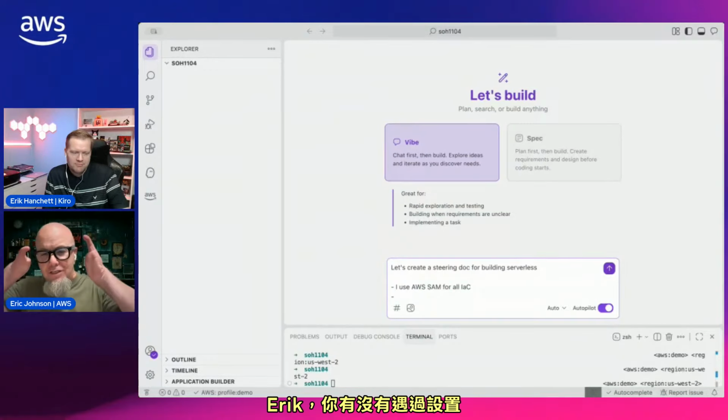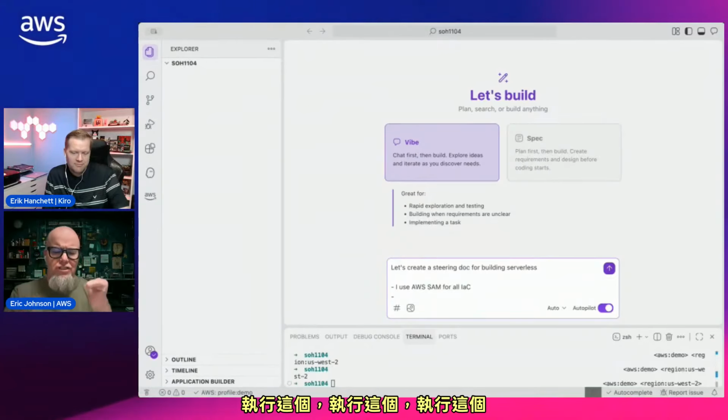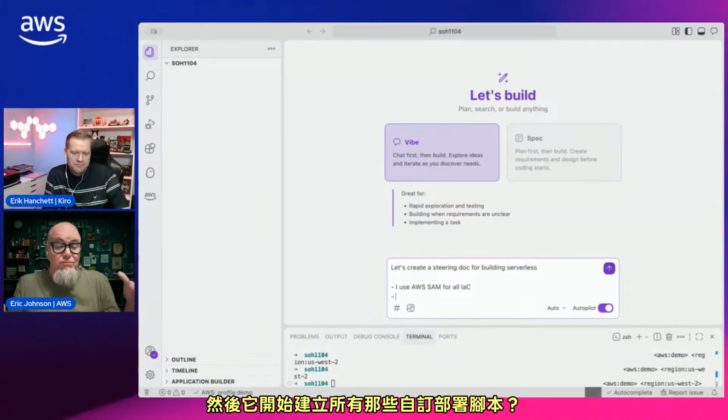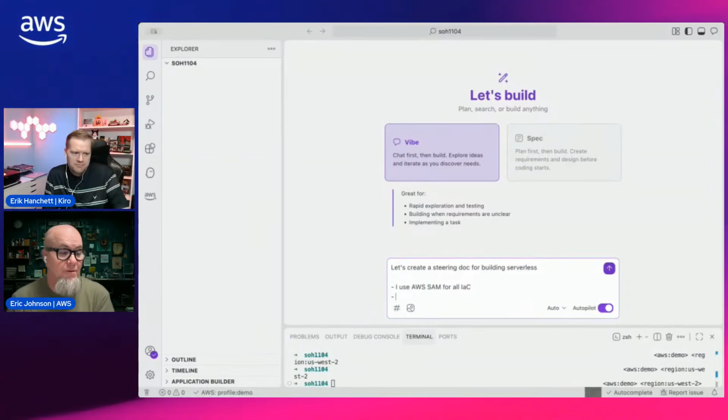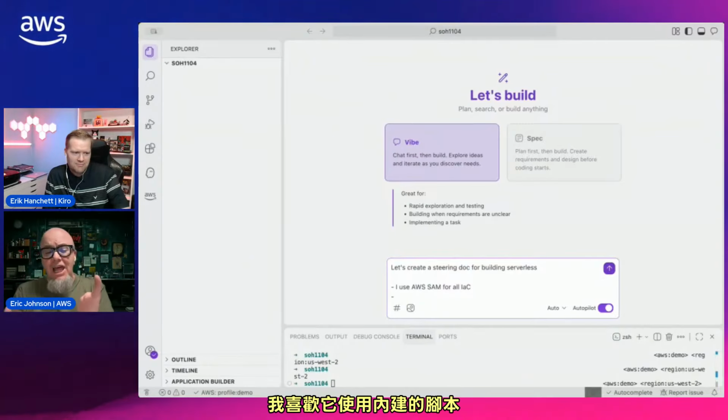Eric, have you ever been setting up, using your agent, and you say, okay, do this, and it starts building all those custom scripts for deployment? Yes. And you're like, stop. I don't want custom scripts, because SAM has the ability to do all my deployment. I like for it to use the built-in ones.